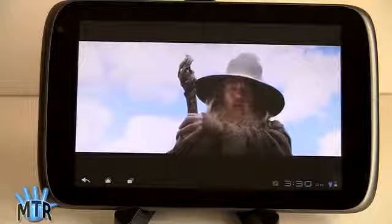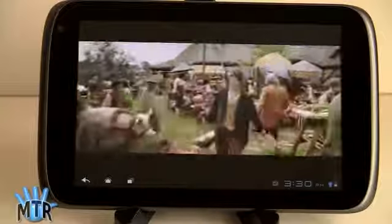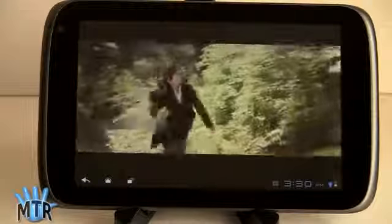Now this is where it really shines. The screen on this is really nice, sharp, colorful, color accurate. Not super saturated like Super AMOLED displays in terms of color, but very natural. Really nice to watch movies on this.